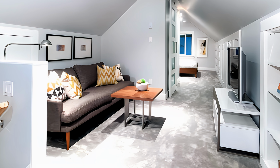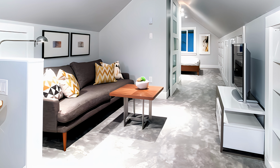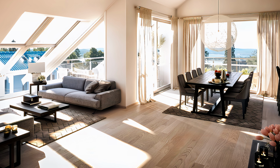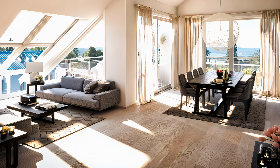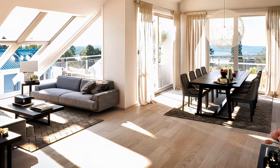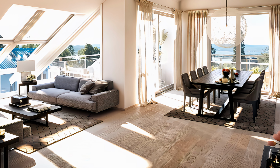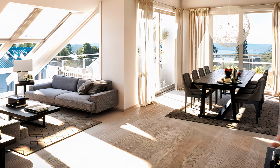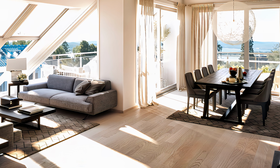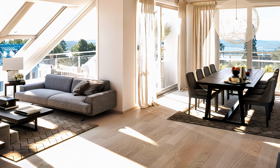Lastly, consulting with professionals such as architects and contractors is paramount to ensure that the attic conversion adheres to building codes and safety regulations. Their expertise can provide invaluable insights and help navigate any structural constraints, ensuring the project is executed smoothly and safely.